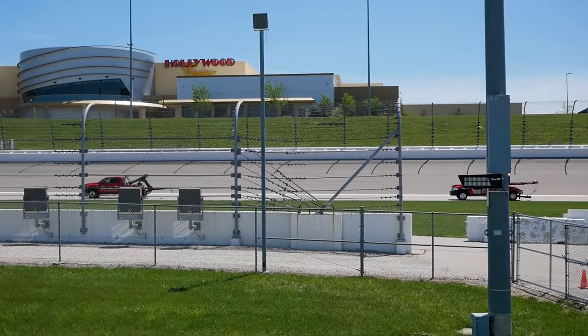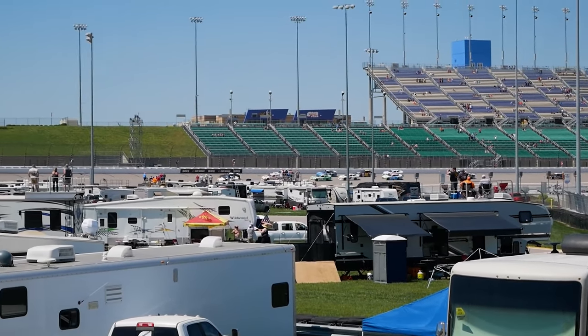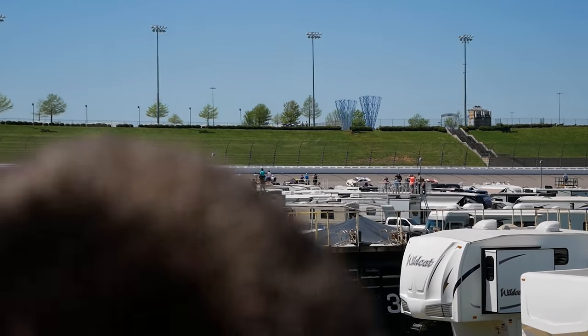After watching a quick tow truck race, the ARCA series kicked things off, and cars started to turn around us faster and faster, and we could put beers down.